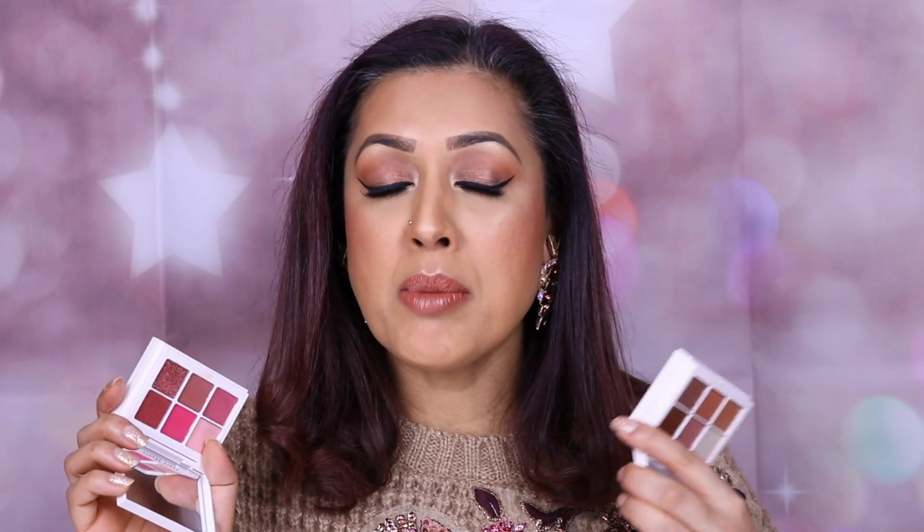Even their larger palettes are absolutely awful. The pigmentation is just not that good. These easily rub off within an hour or two if you make the mistake of touching your eye. Even using eyeshadow primer, these just do not show up as well as they should do, especially if you are somebody like me who owns a lot of makeup and a lot of eyeshadow palettes and compare it to other palettes. And these are not cheap by any means.